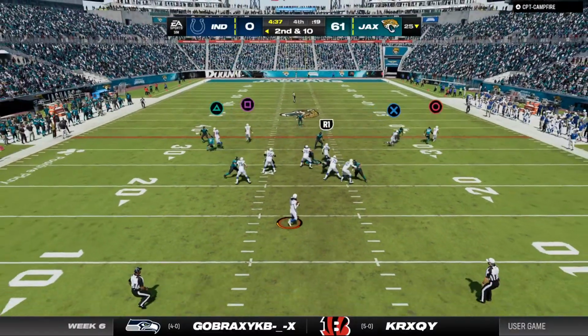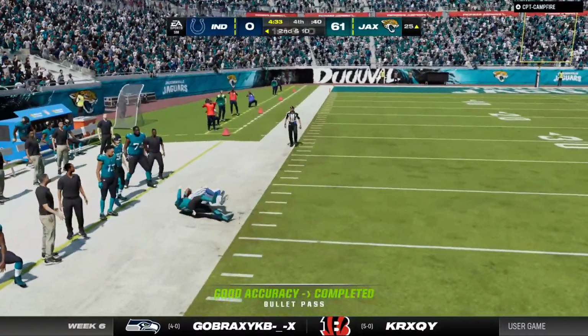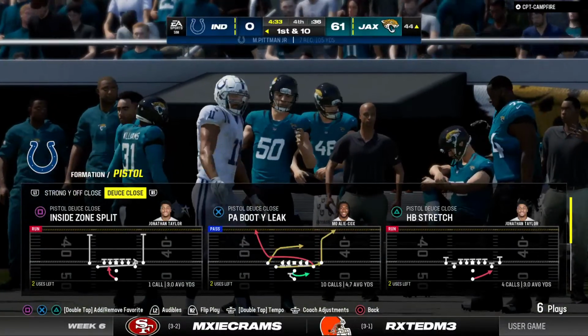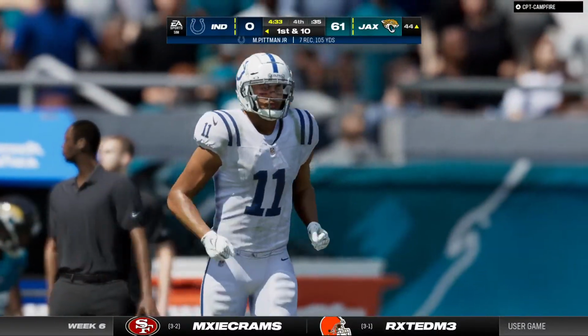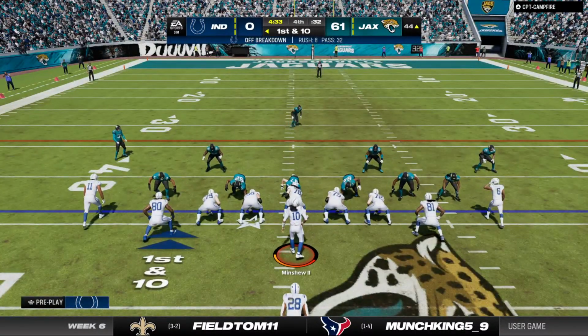Throwing on second down now, Minshew. That is caught. Michael Pittman with it. And he gets us to the other side of midfield across the 45 before going out. It'll go as an impressive 31-yard gain.